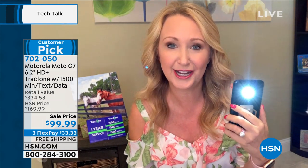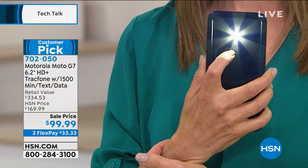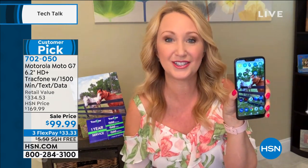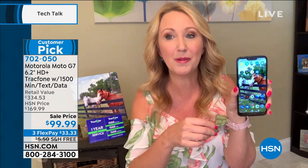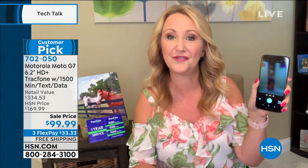So with a double karate chop, now if you're trying to get a drink in the middle of the night and you don't want to trip over the dog, you can turn on and off the flashlight. Isn't that cool? That's so cool. And then even double twist with your wrist. You can try this one too, Sarah, and it opens up your camera for you. So you double twist, opens up your rear-facing camera, and then you double twist again if you want to switch around to your front-facing camera.